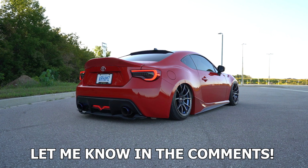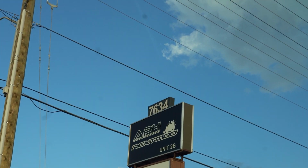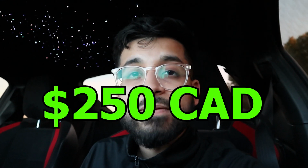So I paid $310 on these side skirts. Now, depending on where you are, it may be a bit cheaper. I had to overpay a little because I got a shop to import these side skirts from the States all the way up here. Now, these side skirts on eBay are usually around the $180 USD mark, which in Canadian is around $250.